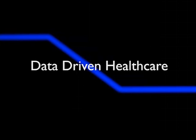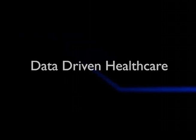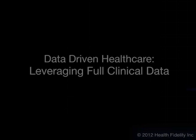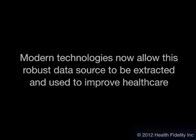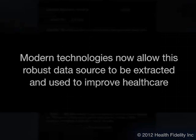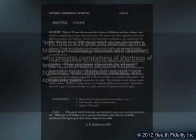So we're talking about data-driven healthcare. And what we'll describe here is full clinical data, which is to say all the content being entered into the medical chart on every patient. So we've already heard that about 80% of the content is unstructured and unusable. The technologies are now here to allow us to actually use the data. And this is what the data look like.